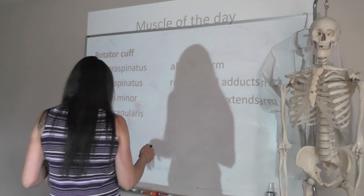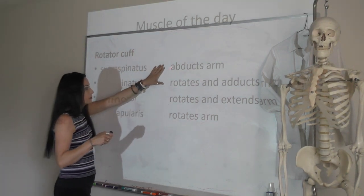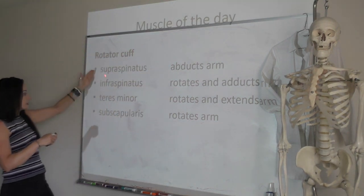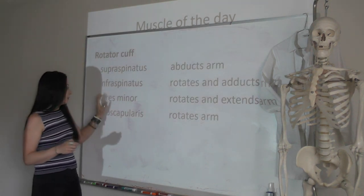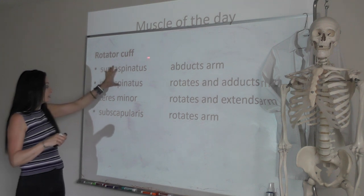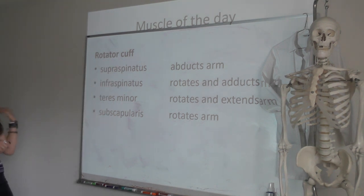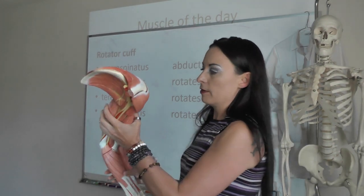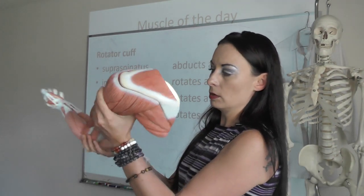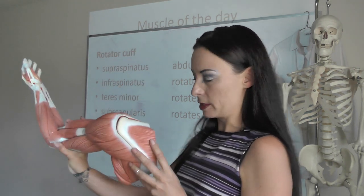So first, let's talk about some motions really quick, and then I'll show you the muscles. And what's cool is that when we talked about the scapula, we didn't talk about teres minor, but we talked about some of the fossae that these muscles sit in. Okay, so the 4 muscles that are holding your humerus into your pectoral girdle make up the rotator cuff.